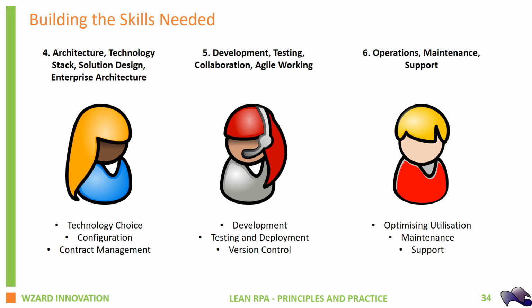Operations, maintenance, support. Maintenance of existing robotic automations requires 24/7 operations. This consideration is particularly around exception handling and performance monitoring. The ongoing maintenance of existing robotic automations, monitoring, retraining, and optimization of robots across the portfolio becomes a new role within the organization.